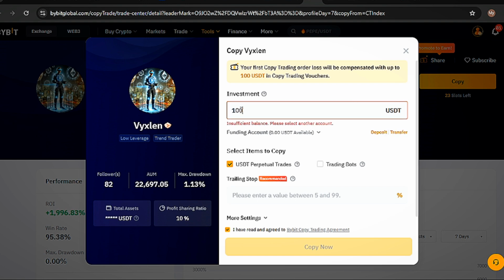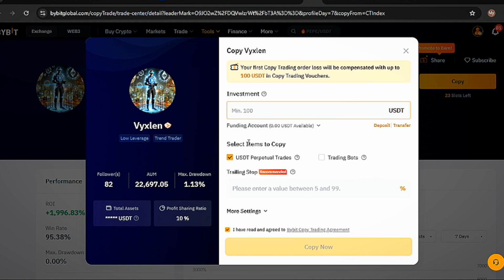The minimum is $100 that you can use. For now it is showing insufficient balance right here, but once you've been able to fund your account, that is all. Next thing you need to do is select the items you want to copy. Do you want to copy every perpetual trade? Focus on that. I don't like selecting trading bots. I like focusing majorly on futures trading, also known as perpetual trades.